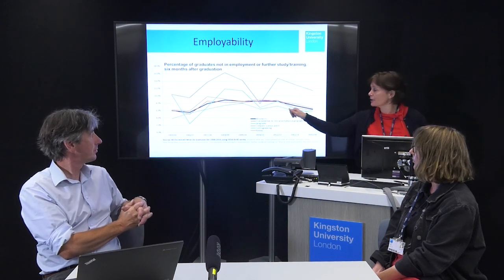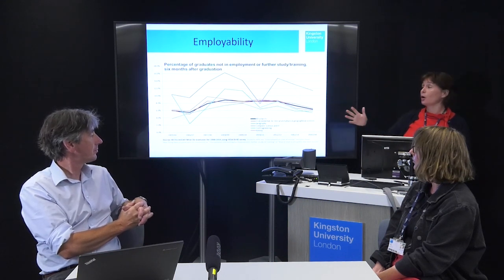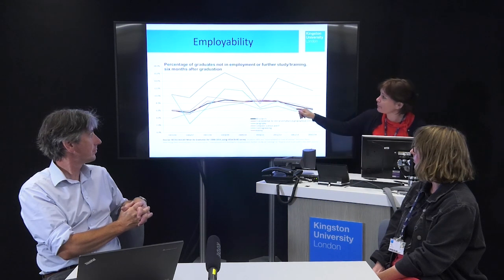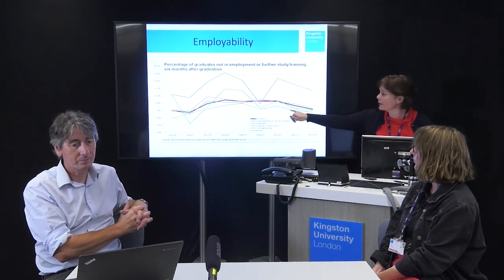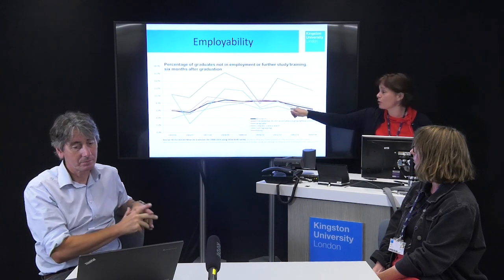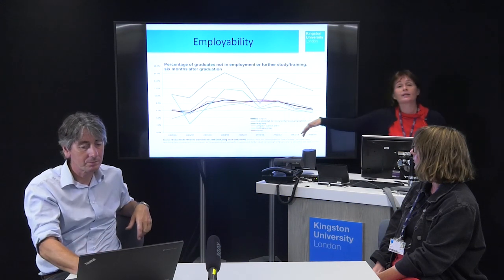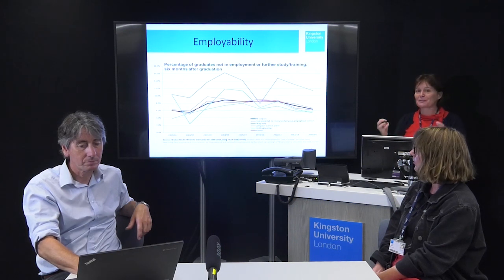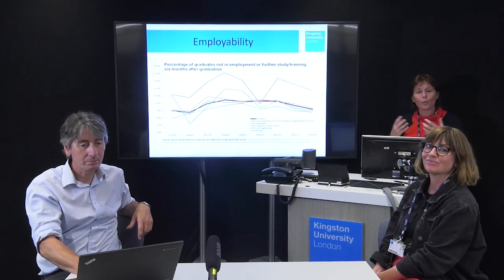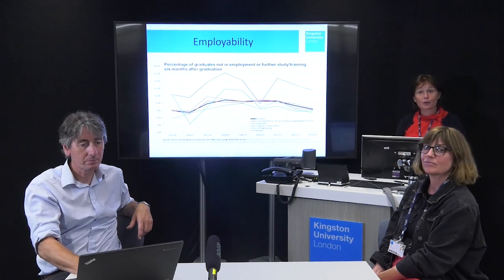What you can see here is the percentage of students who are unemployed 6 months after they have graduated. In the green line are the geographers, and that's actually lower than some other subjects. Usually on a virtual open day, I ask people to think about why that is. What makes geographers so employable?